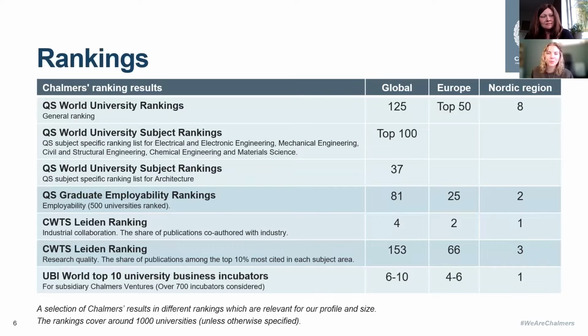Yeah, we basically just put this here for you so that you can see some of our rankings. There are a lot of different types of rankings, of course, but you can see the global general one, for example, in Europe, top 50, and in the Nordic region, top number 8. And of course, also the graduate employability rankings, we rank very high, number 2 in the Nordic region. And that is, of course, very important when you choose university, because you want to have a job when you're done. So this is just for you to get an idea of what it looks like in a lot of rankings.